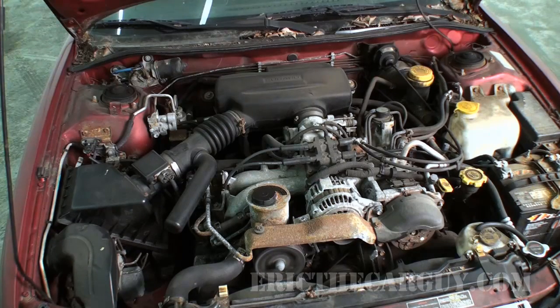This engine is cold, so it hasn't been run. So I know I'm not going to get an accurate reading on the dipstick, but I'm just going through the motions here to show you some things to check. This would be a good thing to check after you've gone out on your test drive. A good time to check automatic transmission fluid is when the engine is at operating temperature, and that's going to happen after you get back from your test drive. But for now, we're just going to check it.